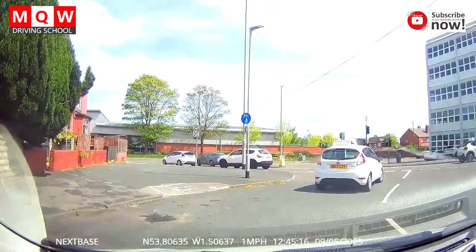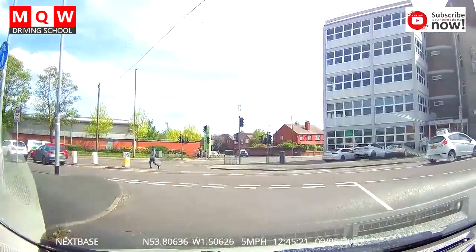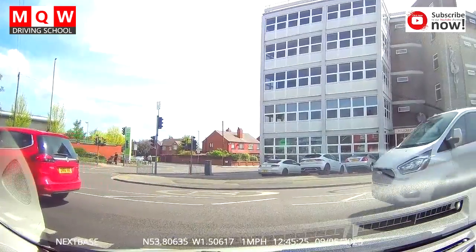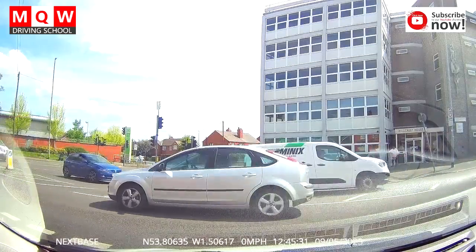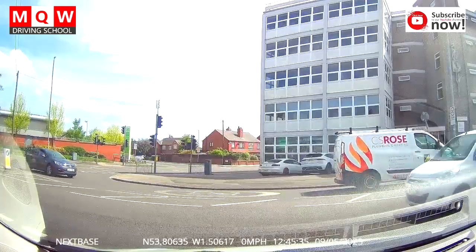If you can see, there were more learners who started at the same time, and almost both of them took a right turn. The car in front of you had already failed. If you can see, the red car was coming from the right and he just moved out very quickly. So sometimes people do fail at the start of the test. So be very careful and be patient.